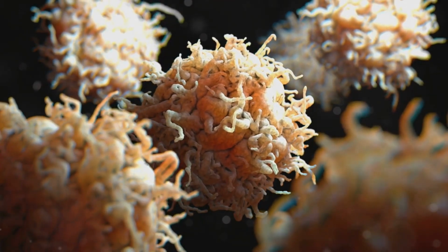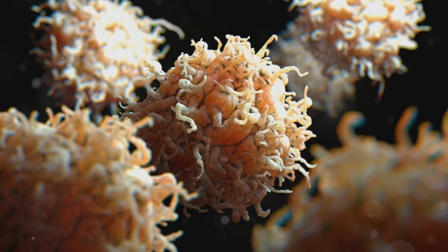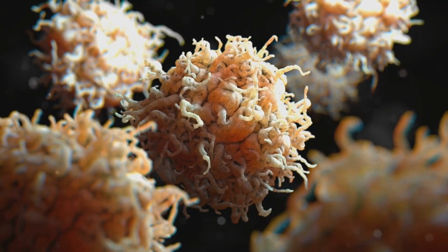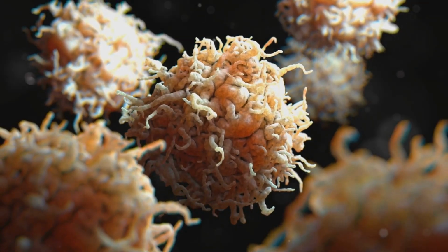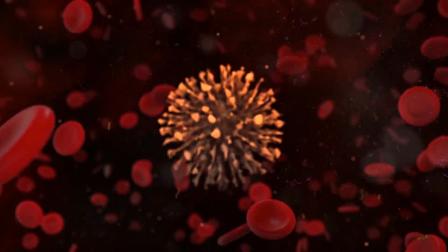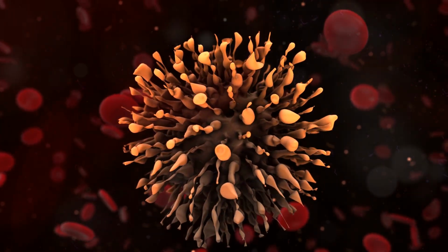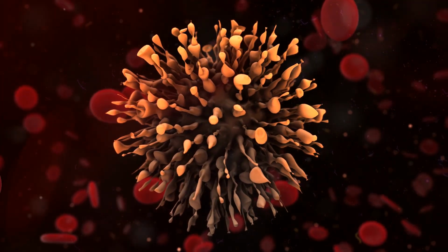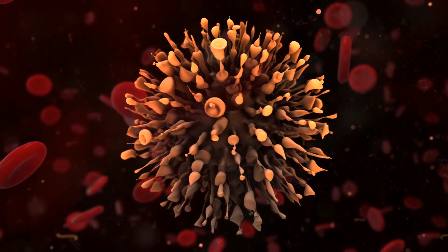A balanced diet rich in vitamins and minerals, regular physical activity, adequate sleep, and effective stress management can all contribute to a robust immune system. Additionally, certain lifestyle choices, such as smoking and excessive alcohol consumption, can weaken the immune system and should be avoided. The gut microbiome also plays a significant role in immune health.